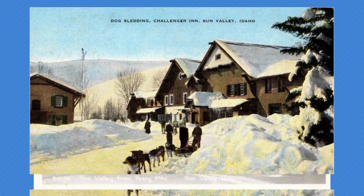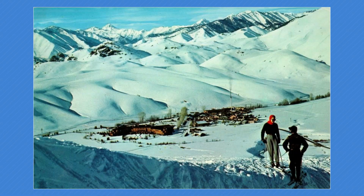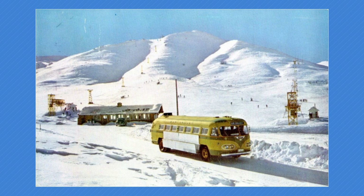The transformation of Sun Valley into a world-renowned ski resort began in the early 1930s. A Union Pacific Railroad executive named W. Averill Harriman was seeking a location to develop a ski resort that would rival the European resorts. After visiting the area, he was captivated by the beauty of the Wood River Valley and decided to establish Sun Valley as a premier destination for winter sports. In 1936, the Sun Valley Resort officially opened.